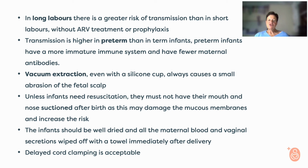Vacuum extractions: usually when vacuum extractions are done, whether it's a silicone cup or a metal cup, it doesn't matter, there are always some small abrasions on the fetal scalp. So there are small breaks in the fetal skin on the scalp, and that obviously, as the fetus moves through the cervix and the vaginal and maternal blood, etc., makes the risk of transmission so much bigger.